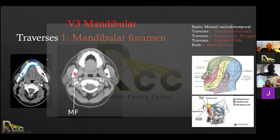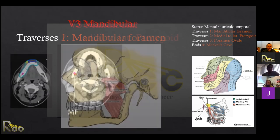So when you're chasing V3, the key point to remember is you cannot spare the mandible. Mandible is not an organ at risk. Mandible is target because you have to cover these connections between the mental foramen and the mandibular foramen in these patients. So you can see that you're treating big portions of the mandible. If this patient would have had surgery here, that patient would have had a mandibulectomy. They would have actually taken this portion of the mandible out in these patients.